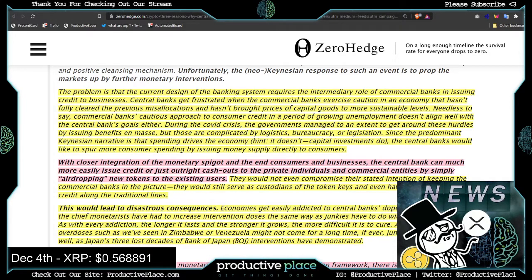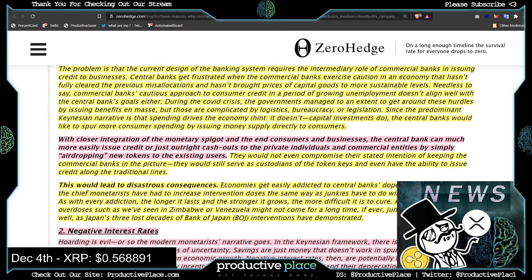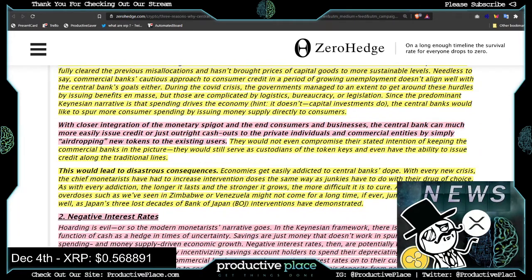During the COVID crisis, the governments managed to an extent to get around these hurdles by issuing benefits en masse, but those are complicated by logistics, bureaucracy, or legislation. Since the predominant Keynesian narrative is that spending drives the economy, hint, it doesn't, capital investments do, the central banks would like to spur more consumer spending by issuing money supply directly to consumers. With closer integration of the monetary spigot and the end consumers and businesses, the central bank can much more easily issue credit or just outright cash outs to the private individuals and commercial entities by simply airdropping new tokens to the existing users.